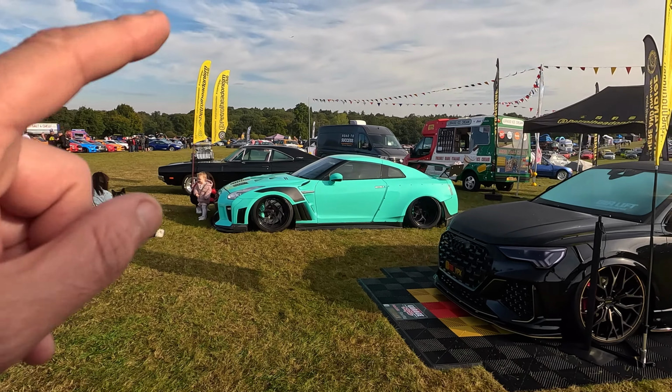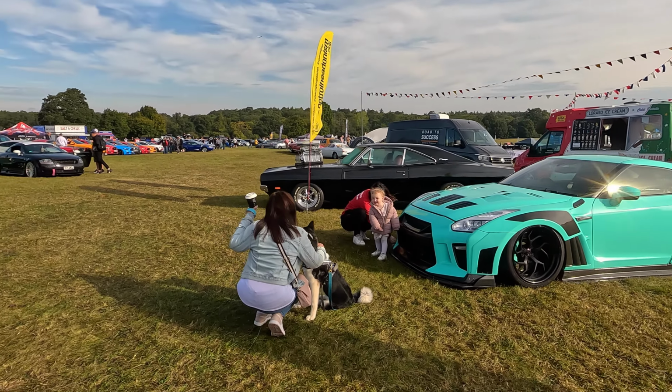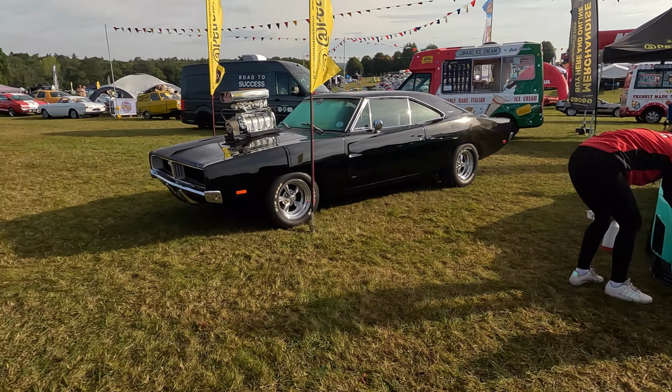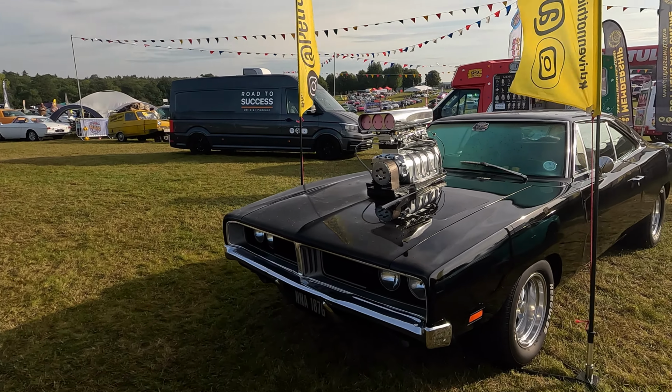Some of these cars here are absolutely just insane. I mean, check out this GTR. Beautiful, beautiful car. Some lovely cars over here. Oh, here's the Charger that we saw at British Motor Museum as well, with that great big fake blower up on the top, which looks quite pretty cool, to be honest.